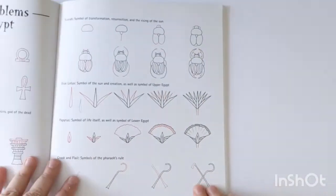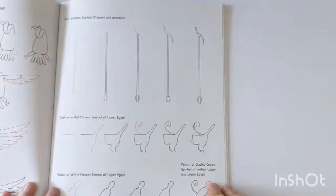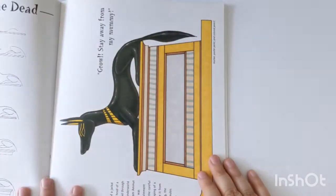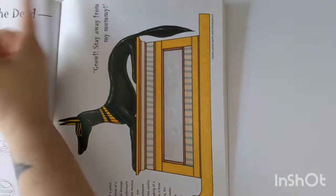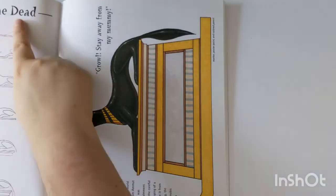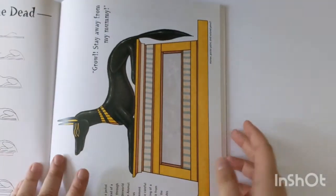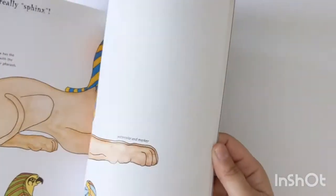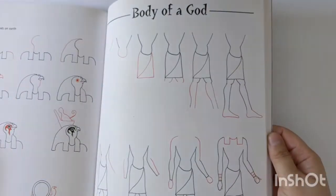And it basically guides you through how to, this is on our chalkboard, so I actually followed it. It's just a really easy step-by-step of how to draw the various things. Sphinx. It's a really cool book.